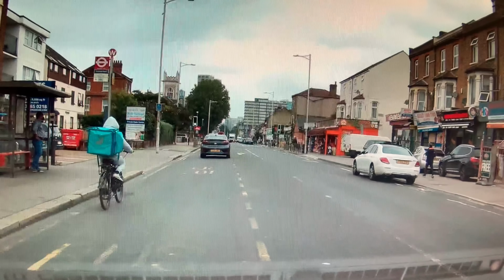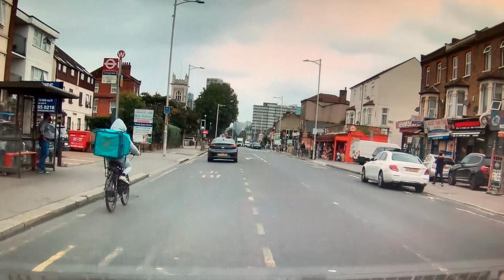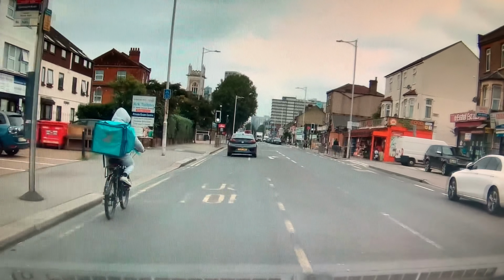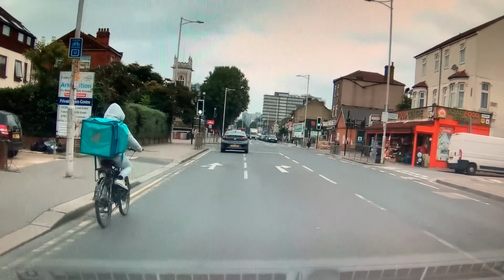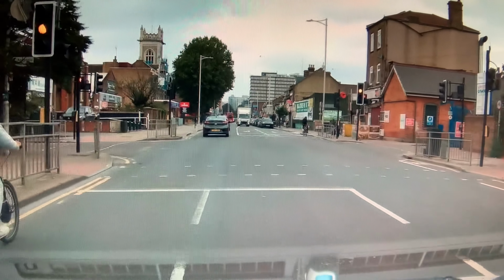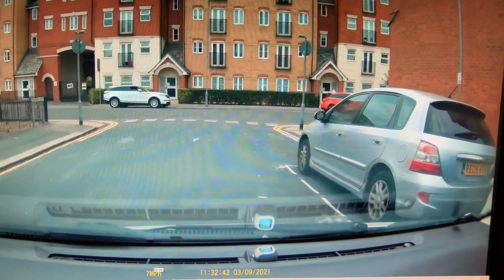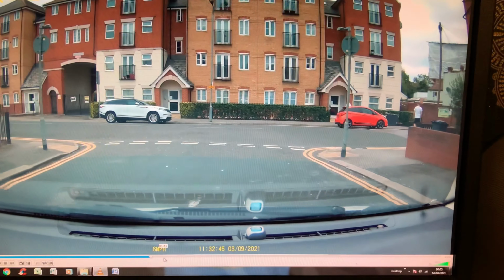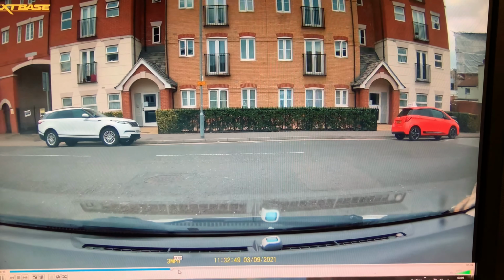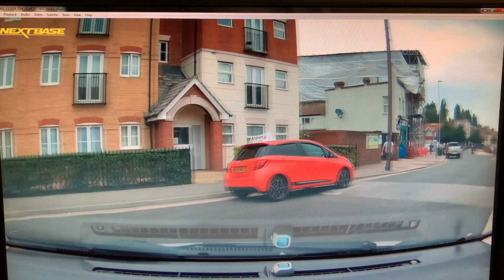Do not overtake a cyclist approaching a traffic light or a zebra crossing, as it might leave you out of position when the light changes. When approaching the end of a road and it's a one-way road, make sure you use the right-hand side of the lane to come out and turn right so that another vehicle can't position to the right next to you.